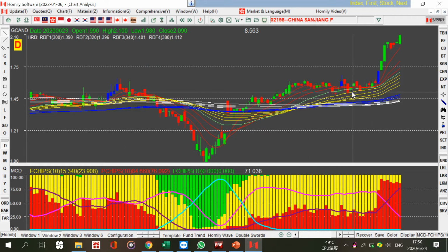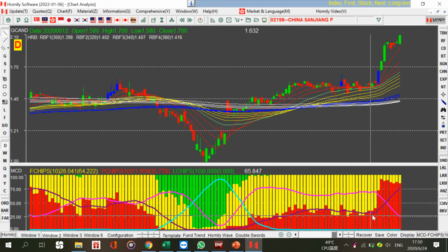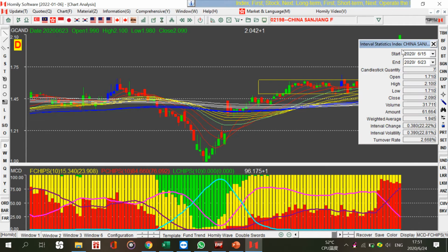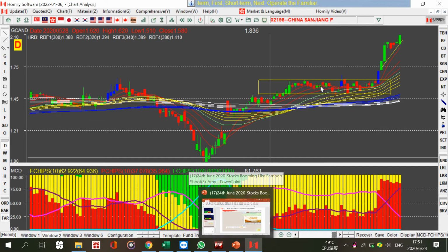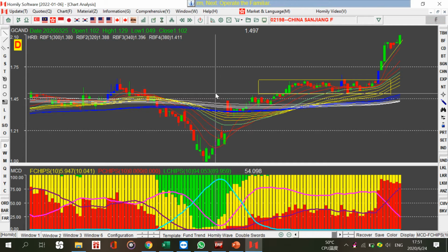Okay, wow, this one is very beautiful, right? This time, the first time failed. The second time, this is the perfect pattern. So in just a few days, we get a very handsome profit, 22% in 7 days. You see, this is the power of this pattern, and with the filter method, the powerful filter platform in the Homely software, you can easily find these bullish shares, the bamboo shoot pattern.